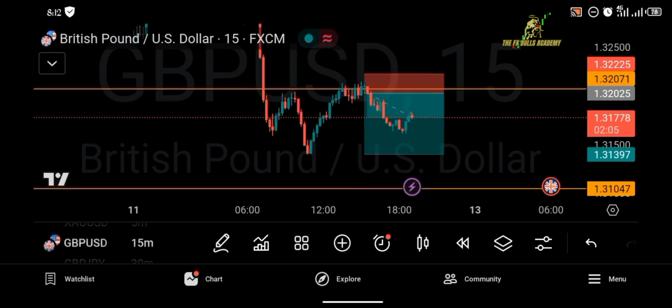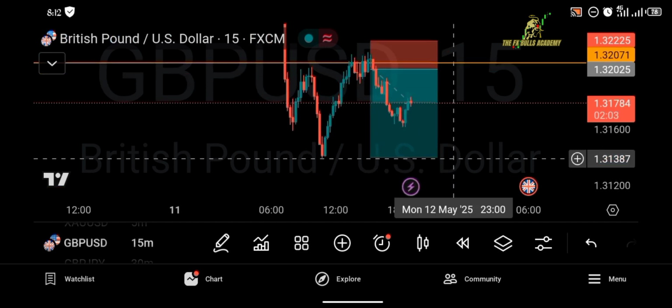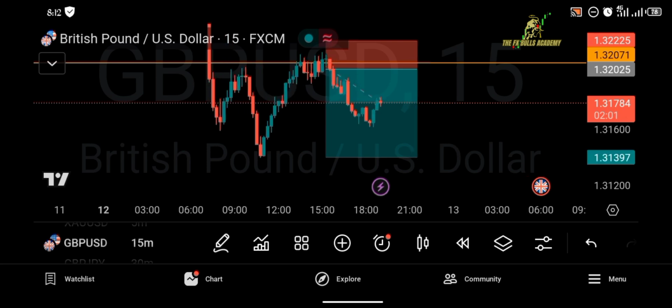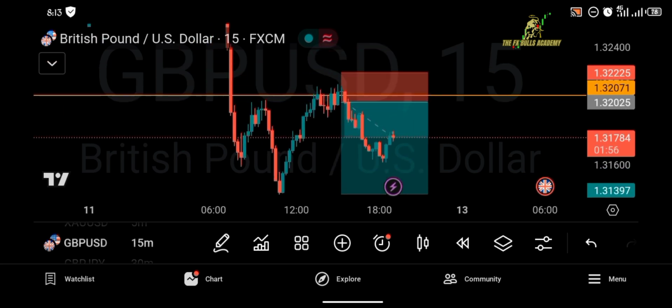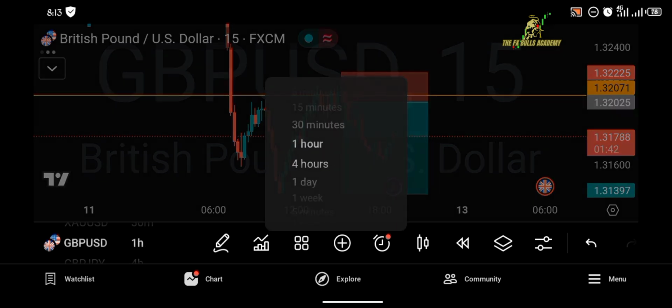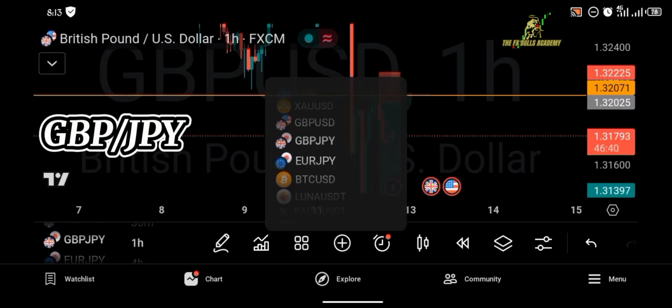So now this is where I'm expected to take profit on GBPUSD. That's just simple. You can see this is just a simple trade. Double breakout and retest. Upon the retest, double top chart pattern. Upon that chart pattern, when I saw my bearish engulfing, then I entered for my sell position. That's just simple. So now let's go to GBPJPY.